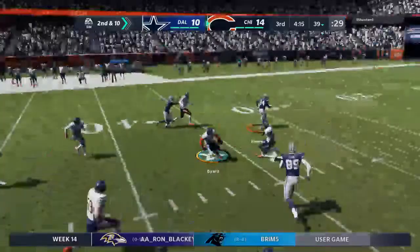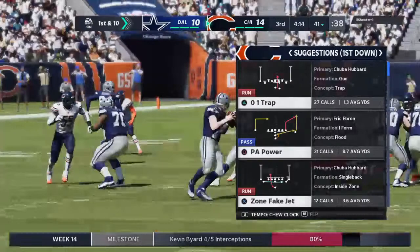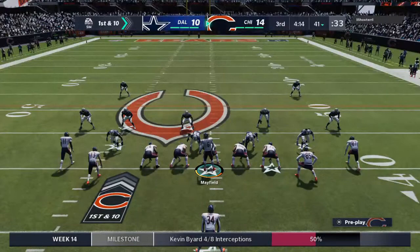And his pass is intercepted for the fourth time today. Picked by Kevin Byard, and they will set up shop at their own 41-yard line. Charles, whatever's going on between his ears right now, it's just not completely calculated correctly. Seven picks between last week and this week after that one.